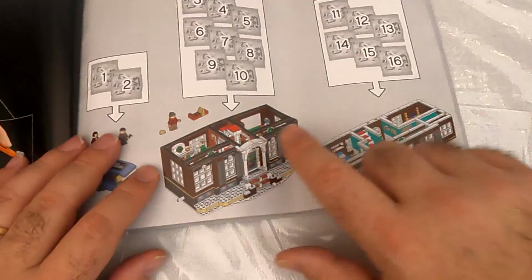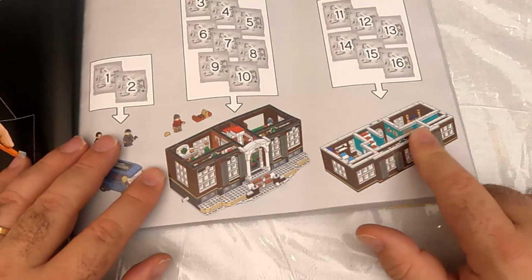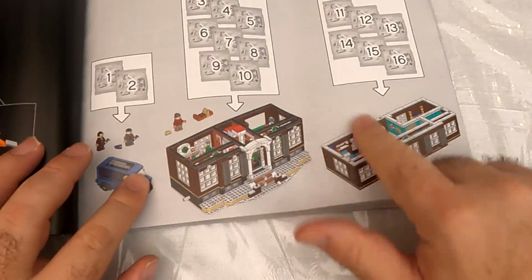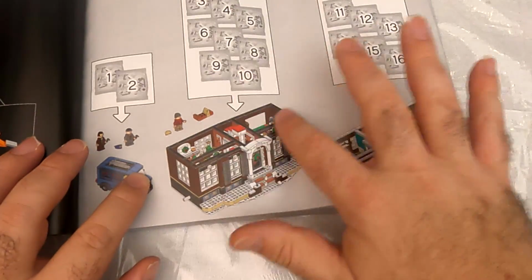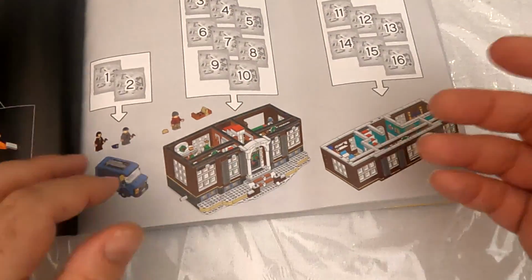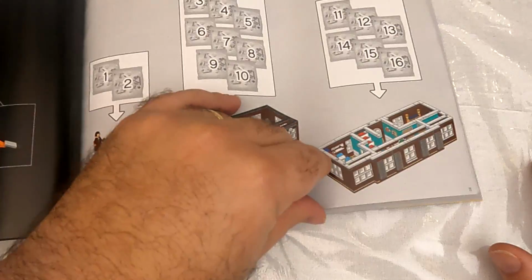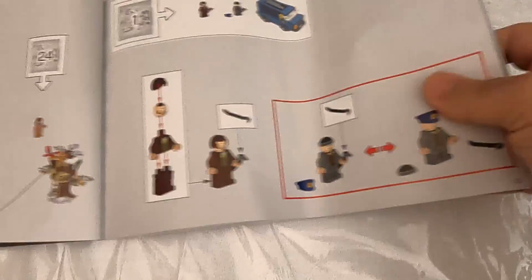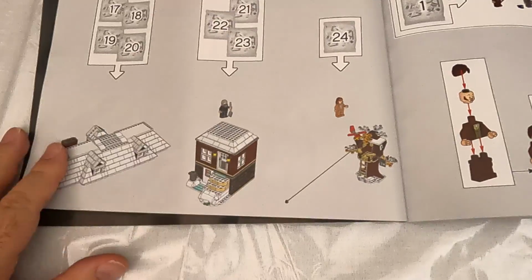So it looks like this is going to come apart like a modular set too. Looks like the floors come apart. That I did not know. Because that's kind of how the modular builds look. They have a lot of studs not on top pieces there, so you can lift the levels off easily. That's kind of cool. I figured it just opened up from the front. You have, 24 is the tree.